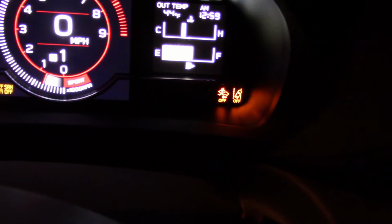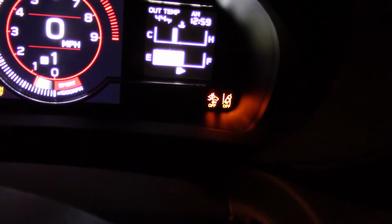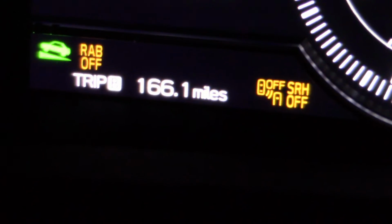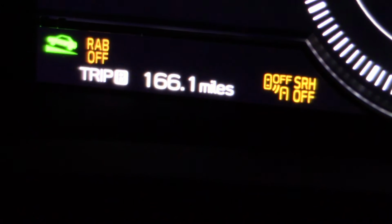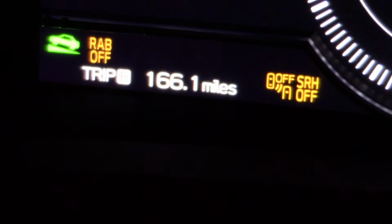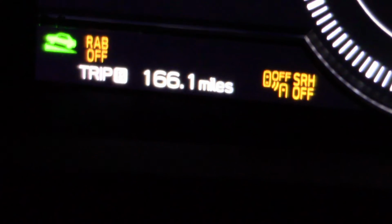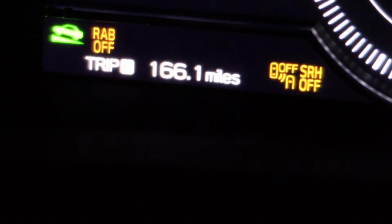Orange and red means you have something serious going on, and turning these off is not a serious situation. By the way, when I say the color orange, some of these come in yellow, which is also a hazard light color. Red, orange, and yellow, actually. And these might look yellow on your screen, but they're orange in person.